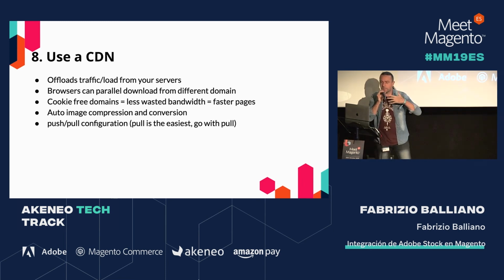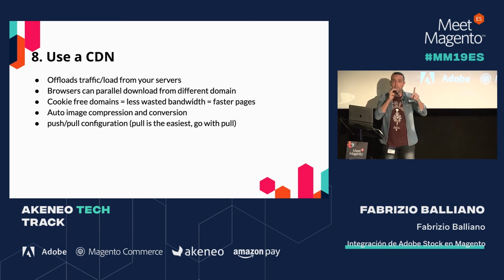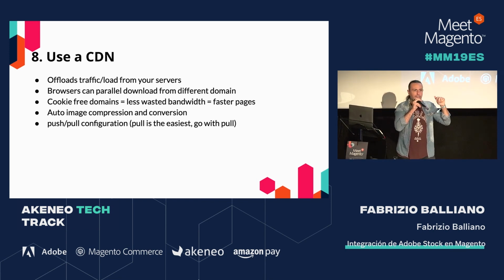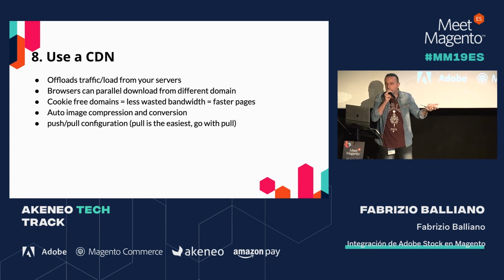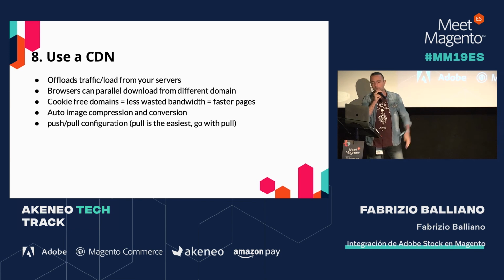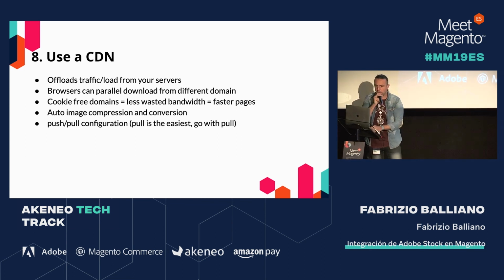And this is the last slide, last but not least: a CDN. Sometimes developers don't really like CDNs, but nowadays things are changing. Obviously, it's going to offload traffic from our website, but then, super important, we're going to have cookie-free domains, because every time we download an image from the same domain as the store, we are transferring all the cookies in and out, and it's just wasted bandwidth. If we use another domain, yes, we have another domain resolution, but we spare the cookies that we don't need. Also, the browser can handle parallel downloads much better.